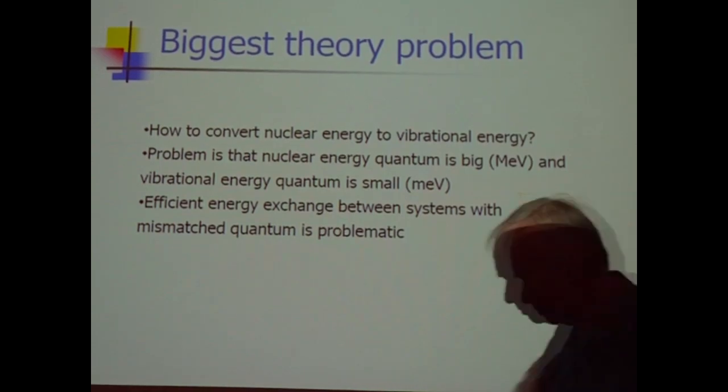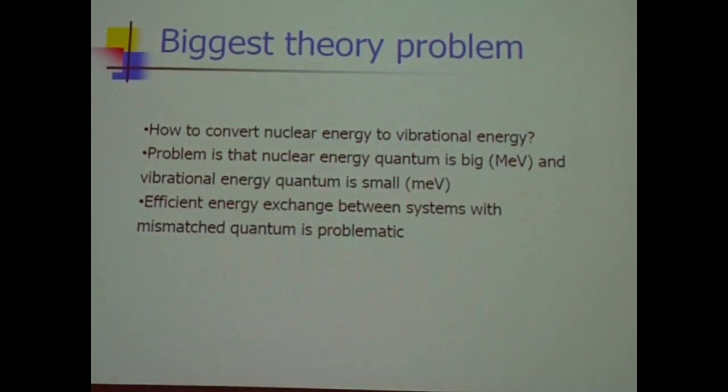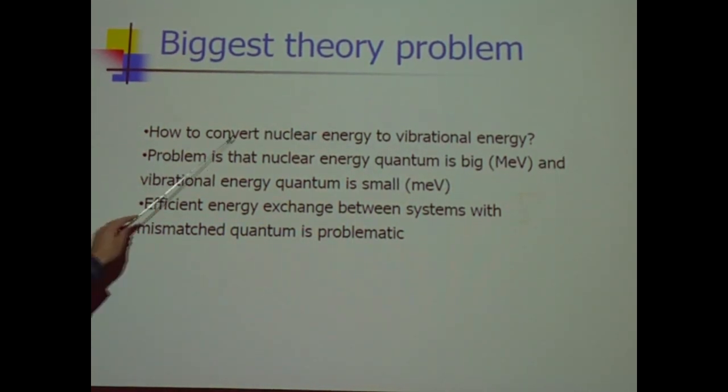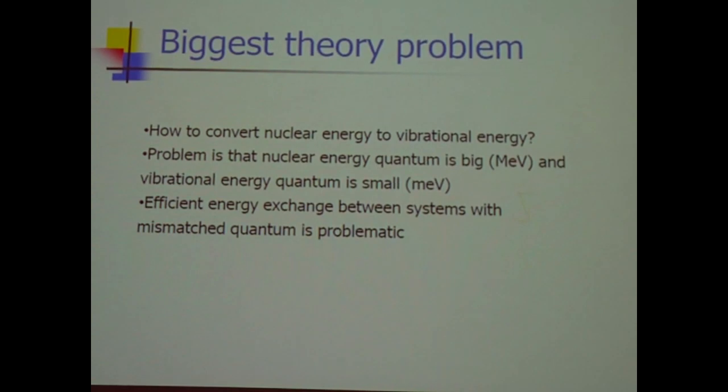So from my point of view, the biggest theory problem is connected with what the experiment is saying. Again, there's experimental data, and different interpretations are possible. The interpretations I presented here are not the only interpretations. There are people that have very different interpretations of the experimental data. But for me, what it's saying is that nuclear energy is finding its way into the optical phonon mode vibrations in the LETS experiment. And for me, that's the biggest theory problem, before we can do anything with the screening or the microscopic nuclear physics.